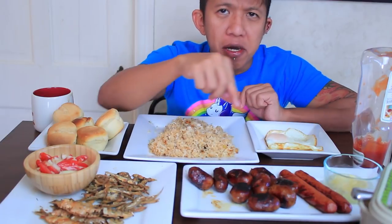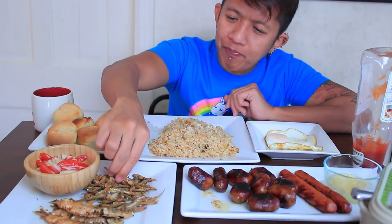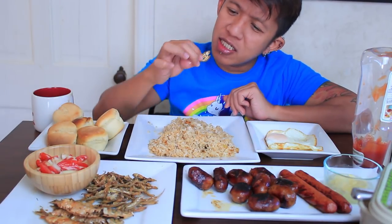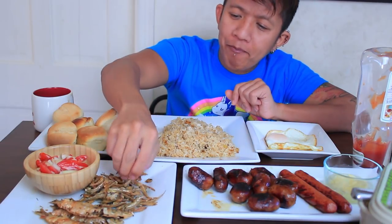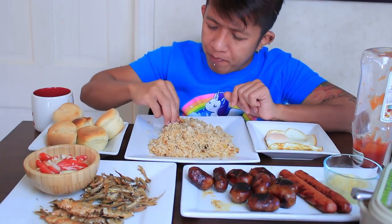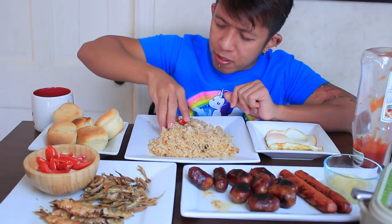I like this better with vinegar. It completes that salty, sour, and sweet taste, which I like. And then dried anchovy or dilis. You just fry it until it gets crispy and golden brown. Like this one is very crispy. You get a couple, and then you get that tomato and onion.